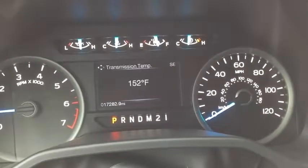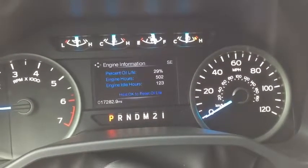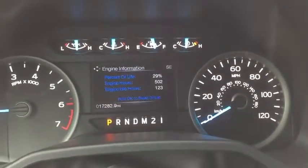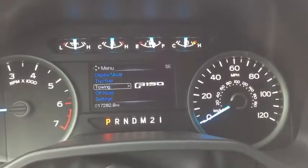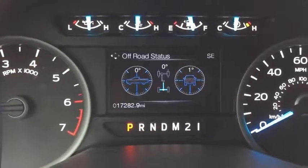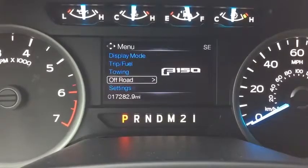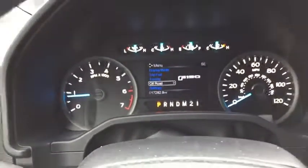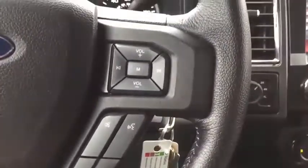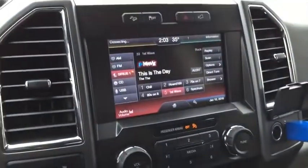Just to show you here, you got all kinds of information, digital speedometer, tire pressure, and gotta change the oil here soon. Just all your off-road settings. Let's see if I can get a little closer here. Everything is accessible from the steering wheel. You have your voice activation, volume controls, and that kind of thing.